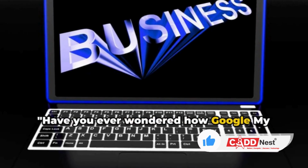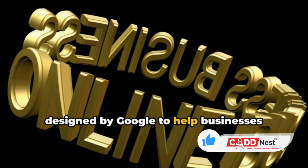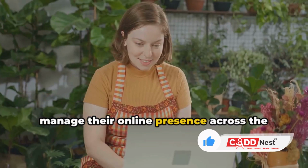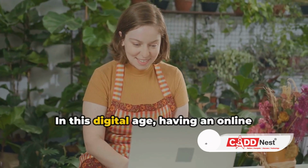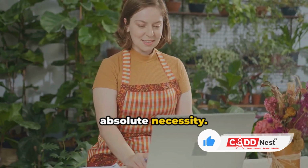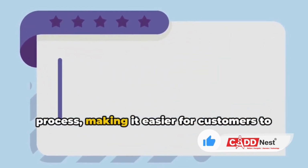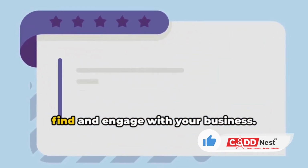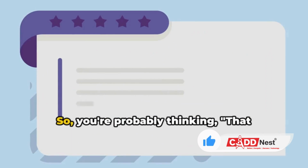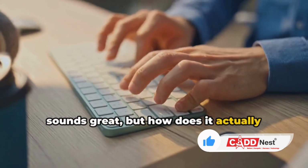Have you ever wondered how Google My Business works? Well, it's a free tool designed by Google to help businesses manage their online presence across the search engine. In this digital age, having an online footprint is not just an option, but an absolute necessity. Google My Business streamlines this process, making it easier for customers to find and engage with your business. So, you're probably thinking, that sounds great, but how does it actually work?